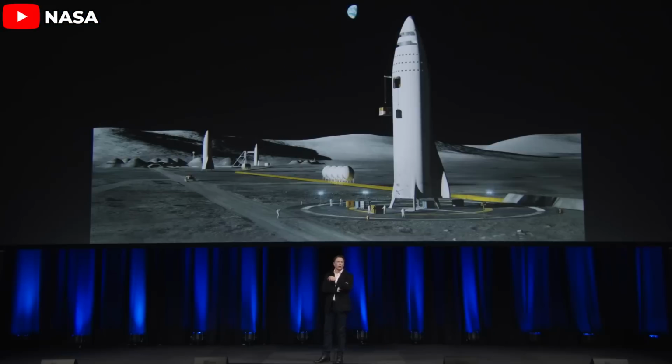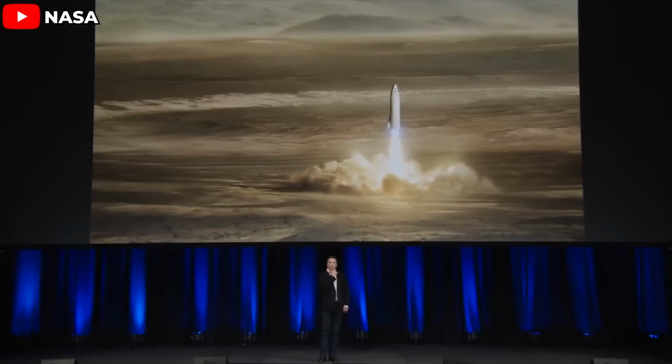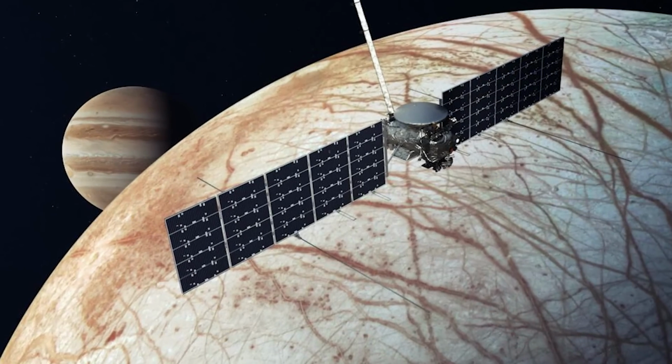Human ambition doesn't stop at the moon. We're reaching for the farthest corners of our solar system, driven by an insatiable desire to discover life and the potential to sustain it beyond Earth. In this bold endeavor, NASA has launched an incredibly ambitious program to explore Europa, one of Jupiter's most mysterious moons.